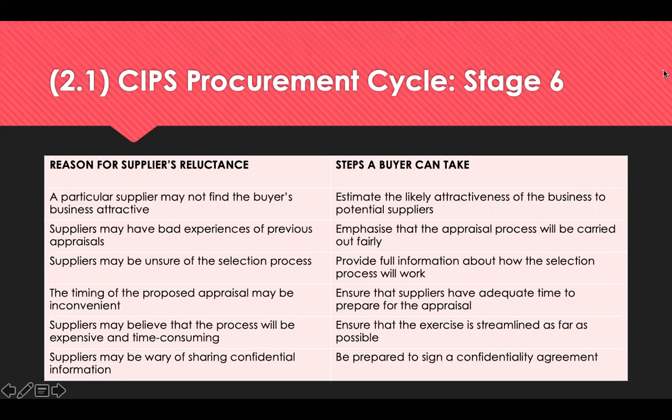Suppliers may have had a bad experience elsewhere, so make sure that it's a fair and transparent process. They might be unsure of the process, so provide as much information as you possibly can. The timing of the appraisal might be inconvenient, so try and allow adequate time, especially over busy periods or periods of holidays like summer, Easter, Christmas, and so on. They may believe that the process can be expensive and time consuming, so ensure that the exercise is streamlined as much as you can. And they may be wary of sharing confidential information, so you might need to overcome that by using a confidentiality agreement or an NDA.